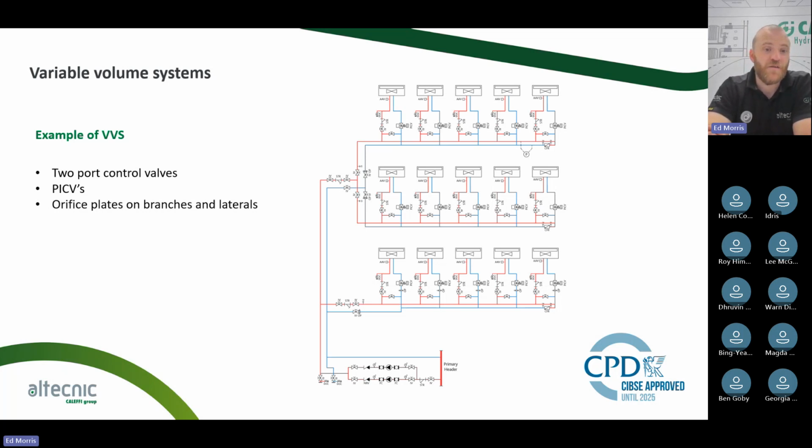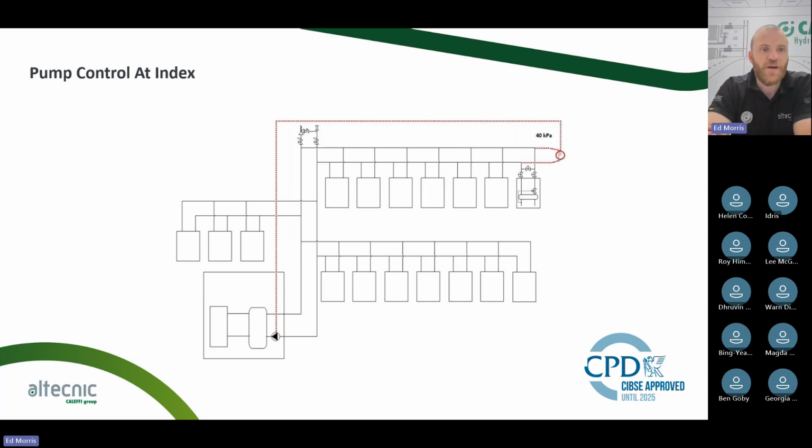And the commissioning setup on a variable volume system should be a lot more straightforward. We can control our pump pressure at the index, so the weakest point of our system. And if we can hold, in this particular case, 40 kPa at that furthest point, everything before will at least have our 40 kPa. Quite important on something, for example, with an HRU system, you might require a minimum pressure for the control valves to operate or the plates to operate correctly. Failure to hold that index type design can lead to inefficiencies or inactive units within the system.